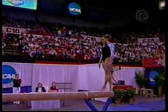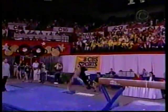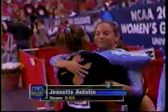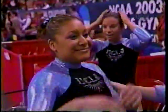Getting ready for a dismount. This is where she struggled in the prelims. She didn't get quite enough rotation. Round back double pike. Little over rotation, which is much better, just a slight hop. Jeanette at Pac-10s this year scored a career best 39.7 on the all-around and posted 9.85 here on beam. Little hug from coach.